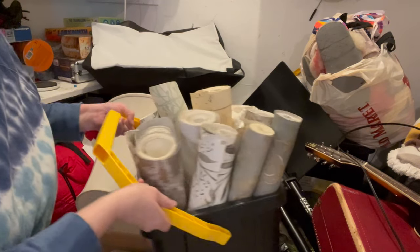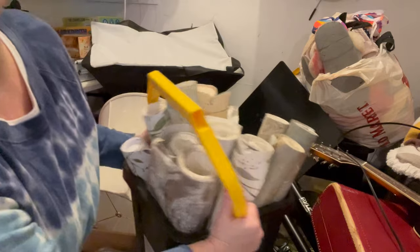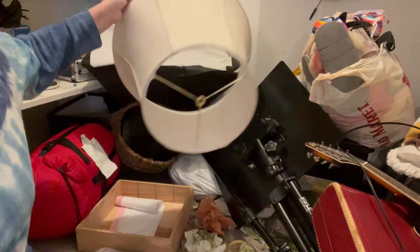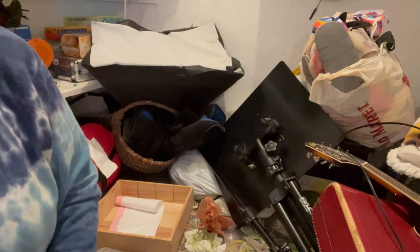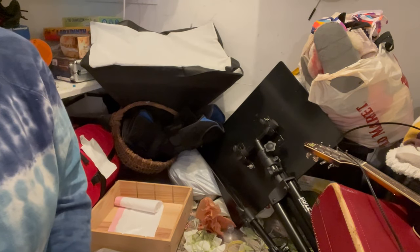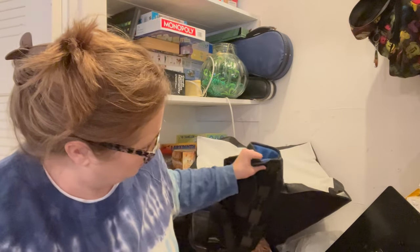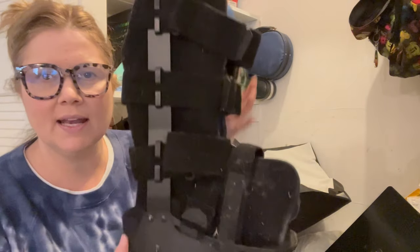Okay, this is the giant thing of wallpaper that can go out to the workshop. Holy smoke. Here's an old lampshade. Definitely need to keep that. Just kidding. Ooh, resistance band for people who like to exercise. Sleeping bag for people who like to camp. There's a boot, in case anybody breaks their leg again. I'm gonna donate this for sure.